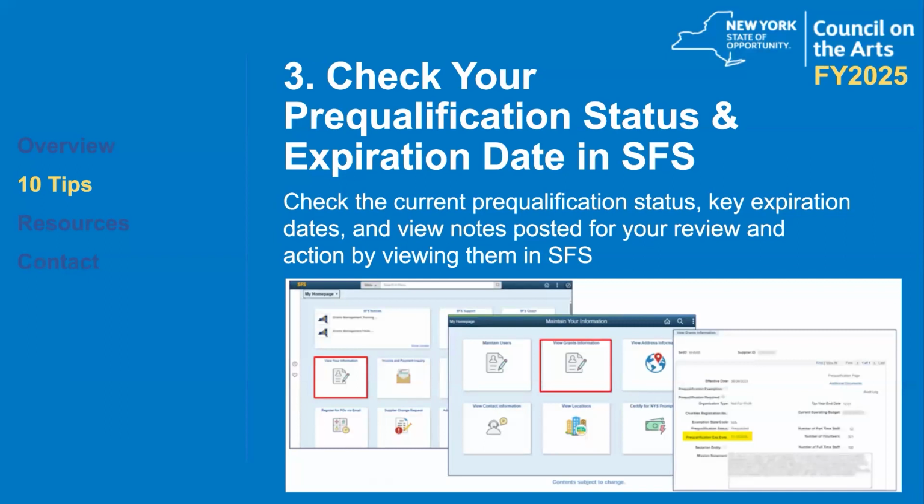To confirm your pre-qualification status and expiration date in SFS, log in to SFS, select the View Your Information tile, then the View Grants Information tile. Your pre-qualification status and expiration date are displayed on the left side of the screen. If the status and expiration date fields are blank, your organization is not pre-qualified in SFS. If you are not pre-qualified in SFS or your pre-qualification is expired, you will have to submit a new or updated pre-qualification application in SFS.